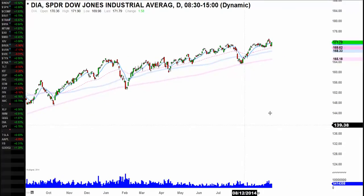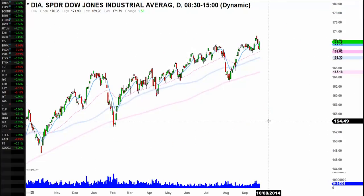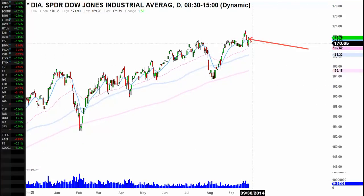As of today, we don't have any kind of topping formation. When I see it, I will let you know. So the benefit of the doubt continues to go to the buyers on the primary term, intermediate term, and the minor term, because actually in the Dow Jones we did reclaim that 10 EMA and we got a pretty strong candle there.